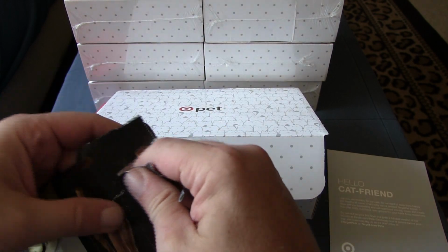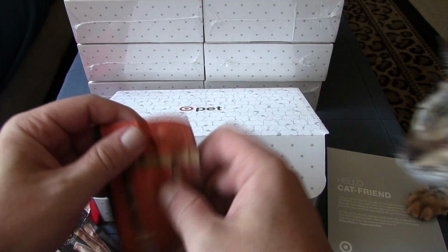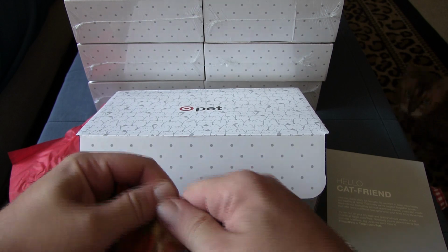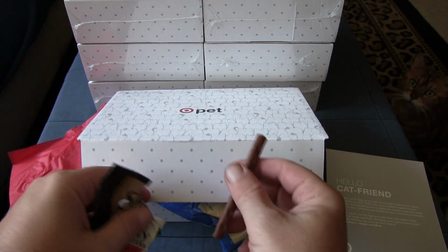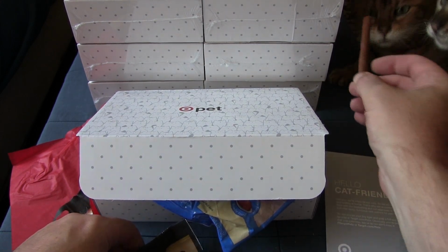Kitties can tell I'm dishing out the jerky sticks, so I gotta give one to everybody. Now get out of here, you've had like three already. Let me get the main package open. P, it's one for you, P. Come on, P. No, not you, you.